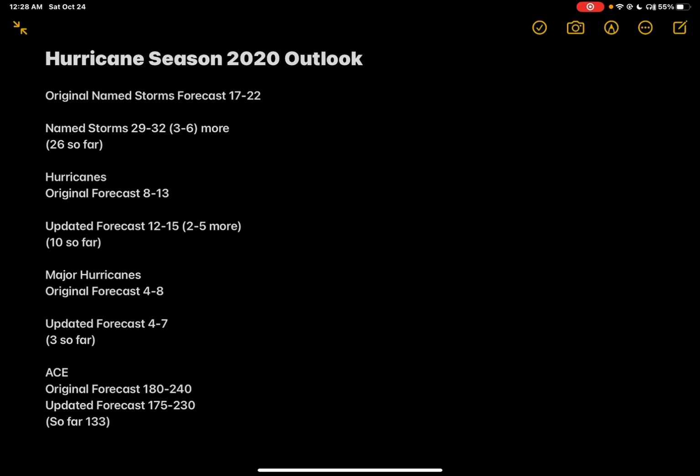Major hurricanes, original forecast was 4 to 8, updated 4 to 7. I don't think we're going to have 5 more major hurricanes. That'd be a stretch. We've had 3 so far. We're not going to more than double that, I believe. I wouldn't be surprised if we saw 6, though. I think it's a very decent possibility we could see 2, but I'm pretty confident that we'll see 1 more major hurricane. I wouldn't be surprised if we didn't, but I also wouldn't be surprised if we ended up with 5 or 6. So it goes both ways there.